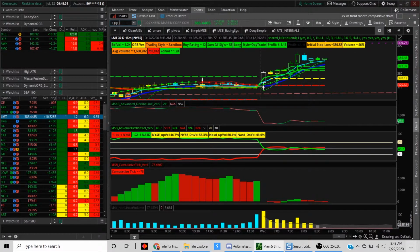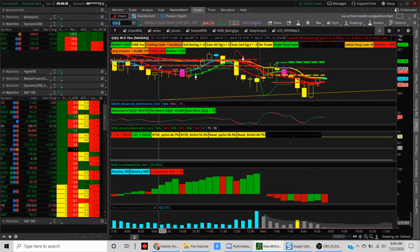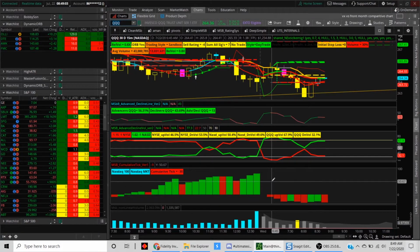Let's take a look at QQQs, which is the Nasdaq 100 for me, and let's take a look at what the advance-decline line looks like, right? So now in the morning, this was 55. So this had a real edge. 70 issues were advancing and 30 were declining. But one of the things that I noticed in the morning is that the cumulative tick was negative, right? So the cumulative tick wasn't really supporting the rise in the QQQs.